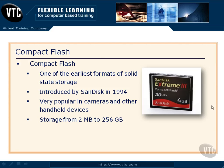It's just big and square, and as you can see, there's a lot of little pinholes here for this thing to slide in. And just make sure that you're familiar with it visually, that you understand the importance of compact flash. It's a first introduction to solid state storage, and basically cameras, handheld devices is where these things really took off. And watch the storage, 2 megabytes, 256 gigabytes, and that's really about all you need to be familiar with on compact flash.